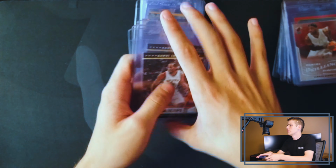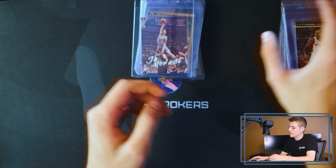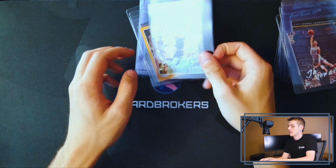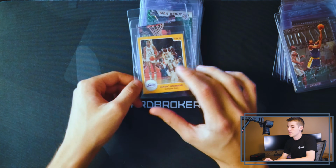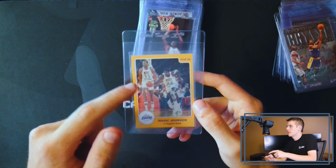Yeah, here's some more of those Kawhis. I thought I had more somewhere. Some more Kawhi NBA Hoops. There's another Jaw Luminance. This is nice. There's a Metal Universe Kobe. There's a Magic Johnson out of one of those star sets. I don't know which one.